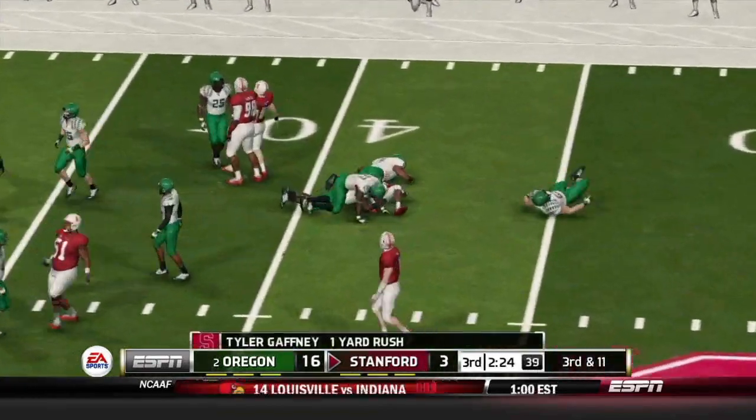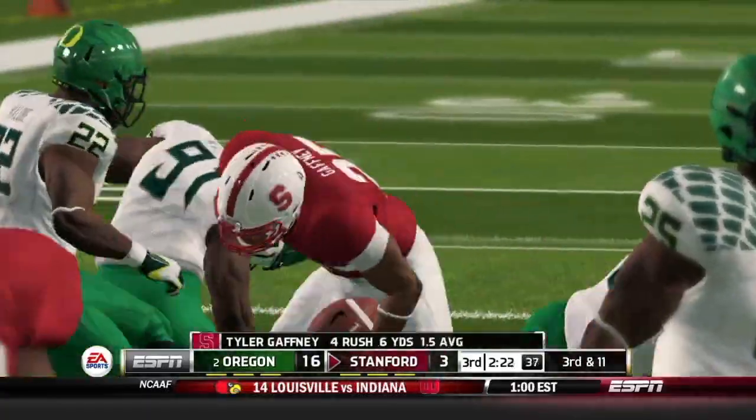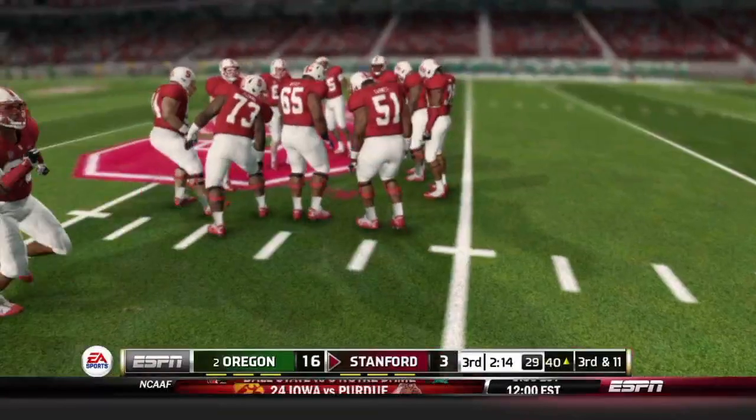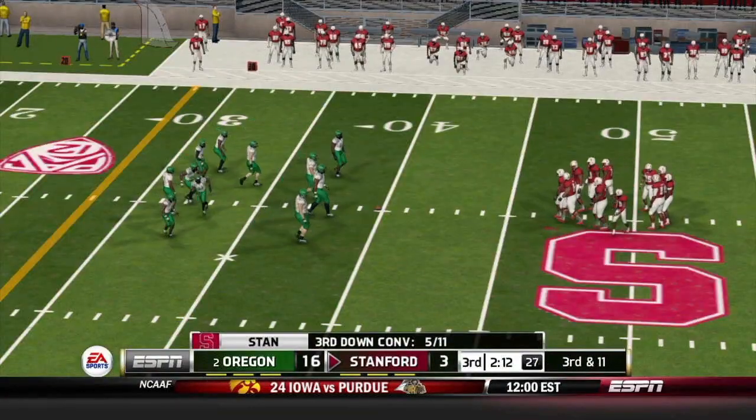Makes it out to maybe the 40-yard line. No gain. That makes it third and 11. Third down, and they need to get it to the 28.